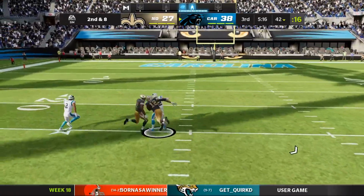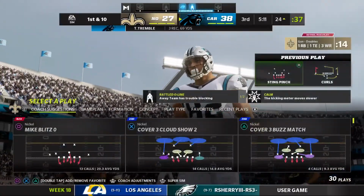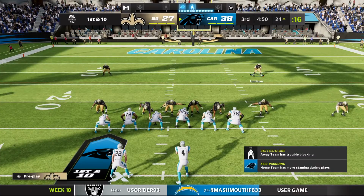Taking it right down Broadway. And he goes down, but not before getting this inside the 25. A big play there on the catch and run. So the big play gets him all the way down to the outskirts of the red zone here for 1st and 10.